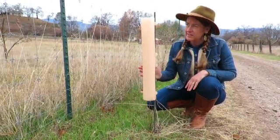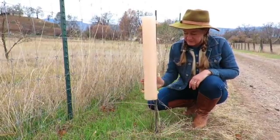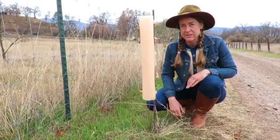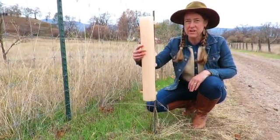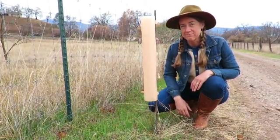And these can get real hot in the summertime. Sometimes it's nice to give the seedlings another good bit of water a couple times in the summer if they're in here, because this has kind of a little hothouse effect on the young seedlings.